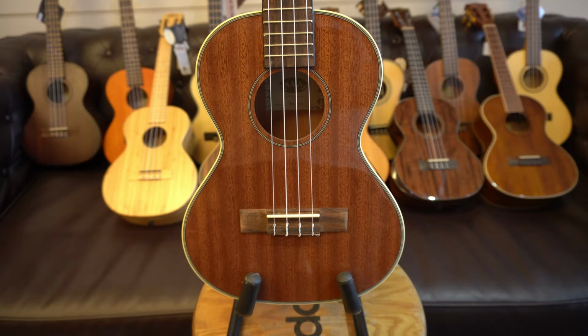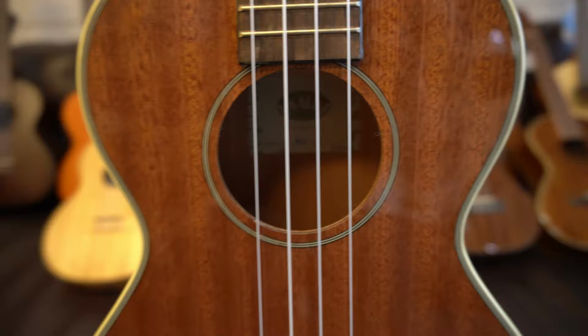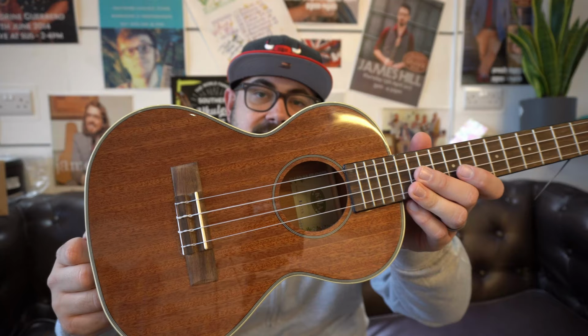You have a mahogany laminate top, back and sides, and the grain pattern on this looks much more like mahogany than we see on the 15T, much more like what we picture mahogany looking like in our minds. You get a high gloss finish, which looks good, but also gives the whole thing a bit more of a pingy, brighter, more chirpy sound.